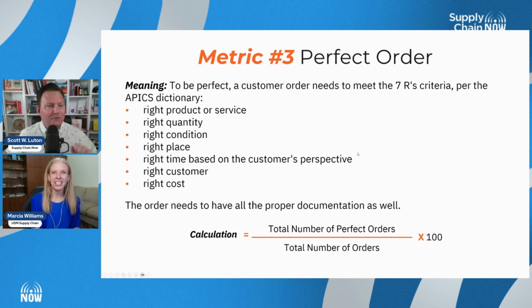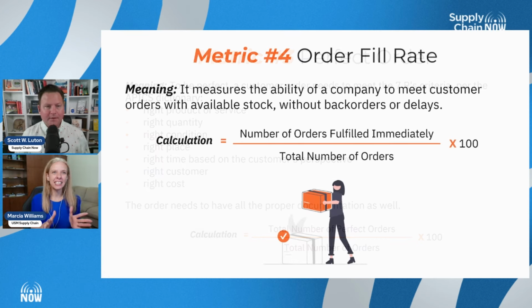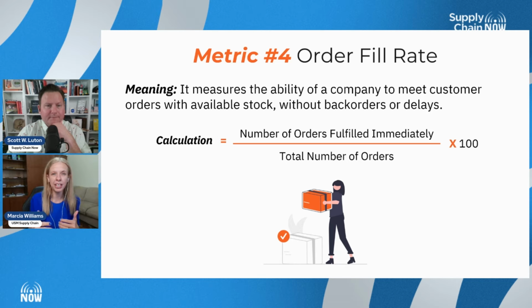Good stuff. Where are we going with our 4th metric here today, Marcia? The next one that we have is the order fill rate. And sometimes it's confusing with other metrics and the concept. But what matters is the ability of the company to ship with the stock that they have available. That stock, the on-hand stock, the stock that they have physically without getting into back orders or delays. So that's why this metric is critical, because it also helps to improve the internal operations.